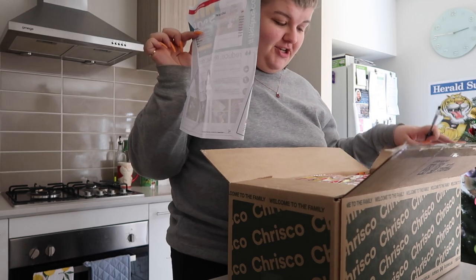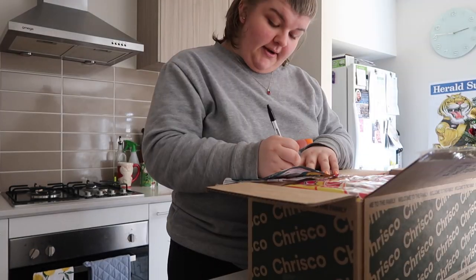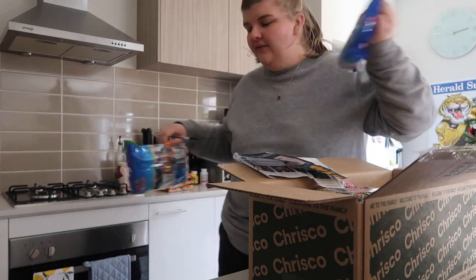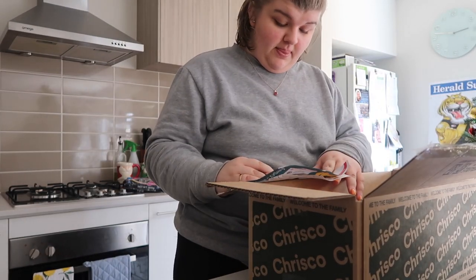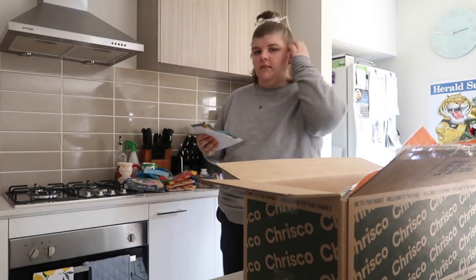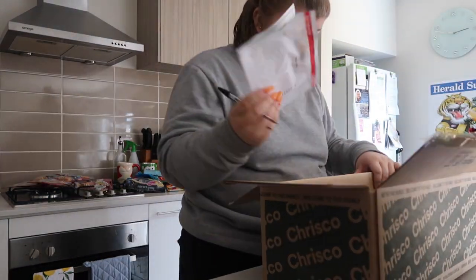Holy shit, look at that. I can just hear the comments now. Mini burger, yes, there should be 3 of them. Correct. I haven't had these before. This is gonna be fun to have. Oh, a Christmas stocking. That's small.